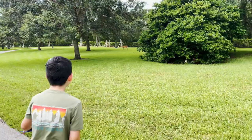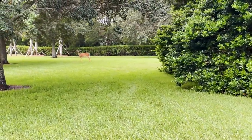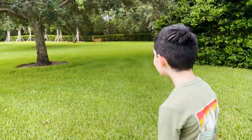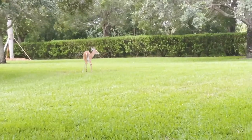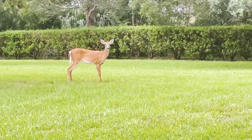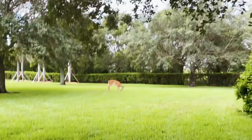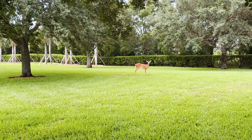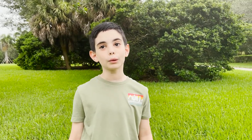There is a deer. Do you guys see that? I did not expect to see a deer today. That's why nature is full of surprises.